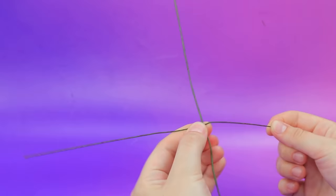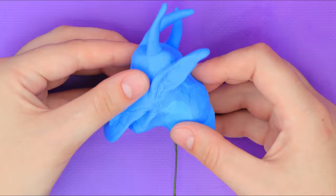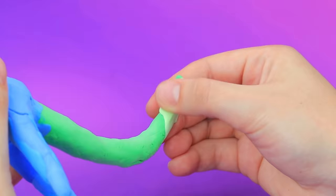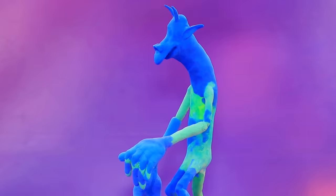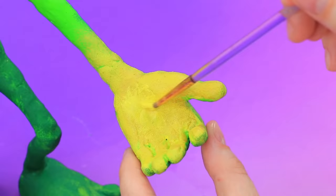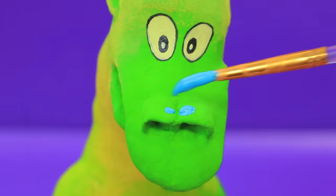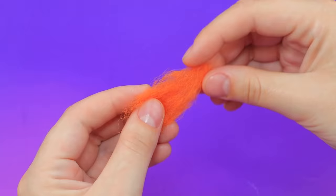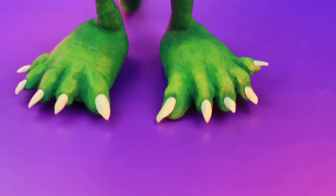Make a wire frame. Let's use light clay to make a mysterious monster. With a long tail, big paws, a long torso, the skin is bright green. Add spots and details. Make a tuft of ginger fur. These foam paper teeth look horrifying. But someone cares about his nails.